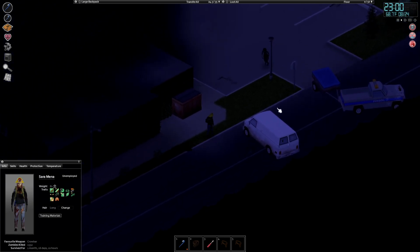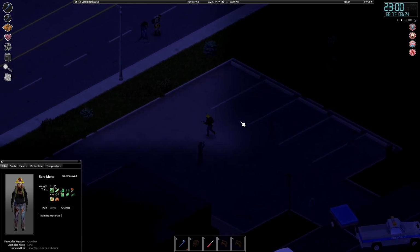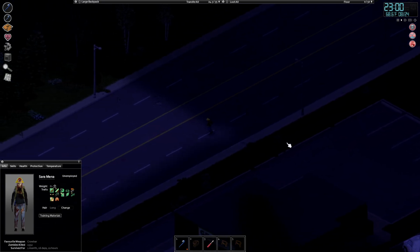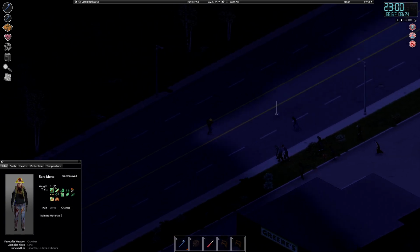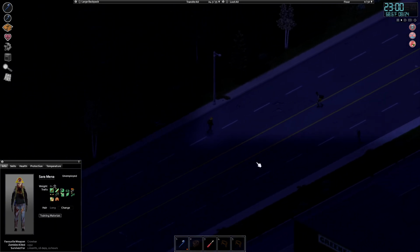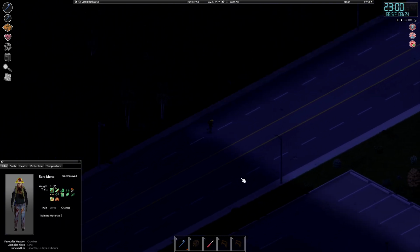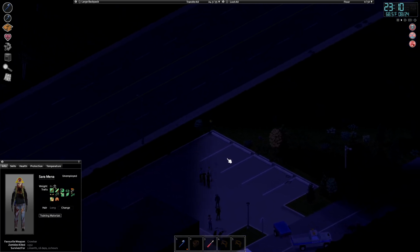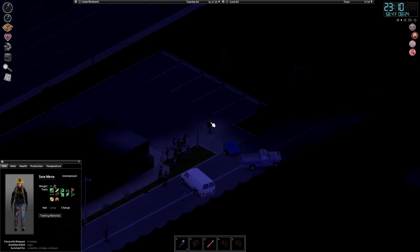That's what you got to get up there. What are these guys doing there now? I want to go pick up that blue trailer. That's what we're trying to do at the moment.